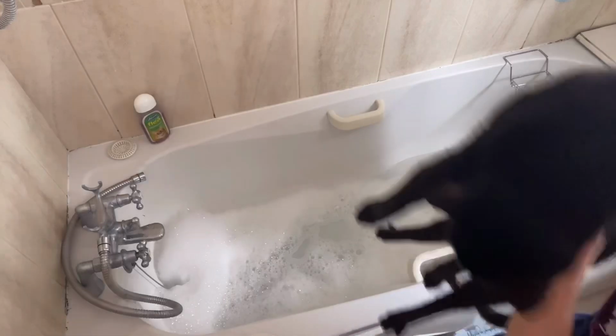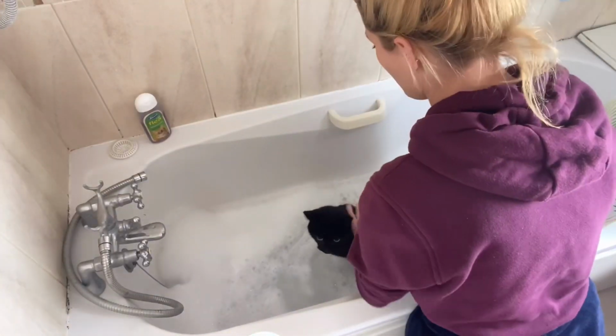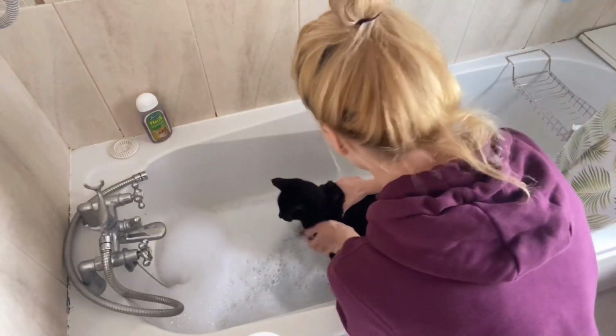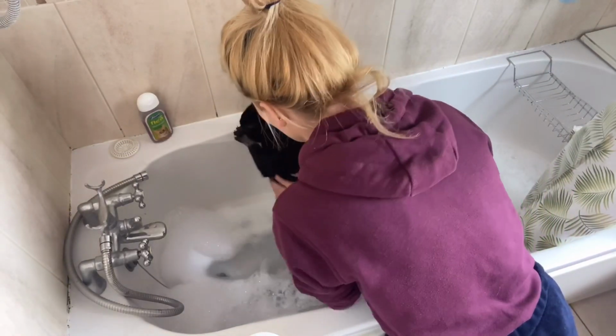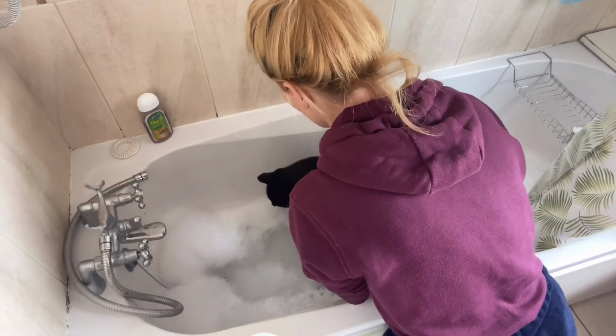Put him in the water gently. It's okay. And just give him a wash. He will try to run away. Now, like this, it's easier. Make him stand and wash. Wash the belly. It's okay. You need a good wash because you have fleas.